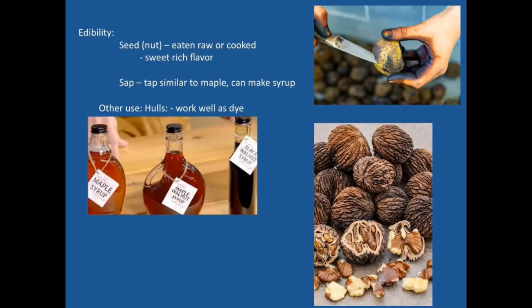One thing that I was unaware of that seems like an interesting thing to investigate is this black walnut syrup. So tapping it much like you would a maple tree and boiling it down and making a syrup out of the sap in the spring from the black walnut. The hulls also are well known for their use as a dye, either for fabric or yarn, even for skin and hair. So the black walnut can be used as a brown coloring agent.